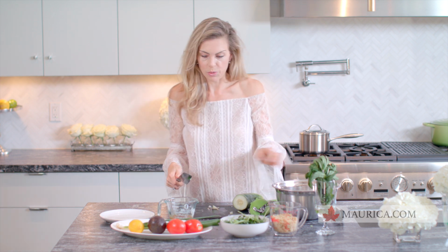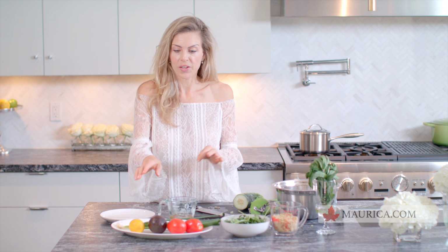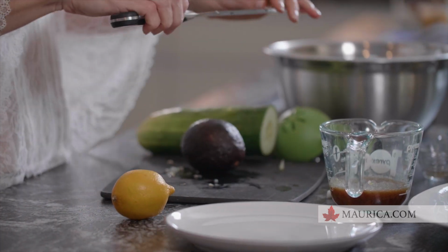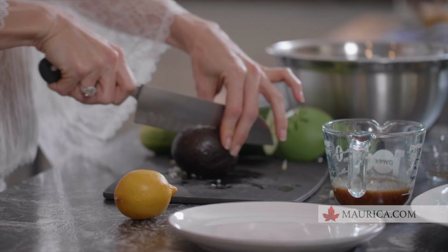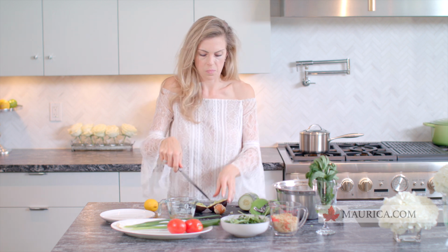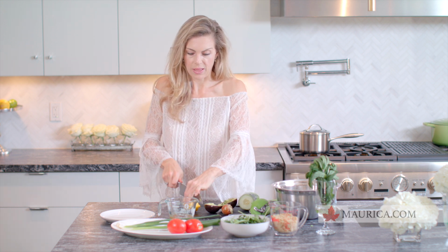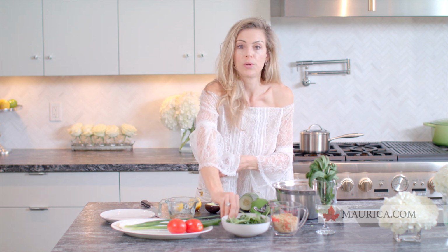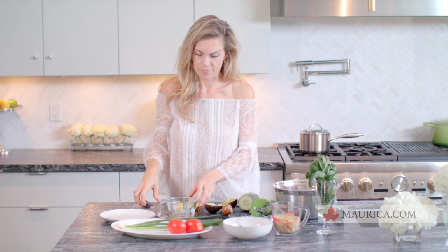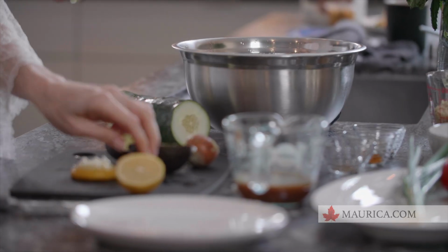I really enjoyed putting together this very simple date syrup, which we just soaked in warm water. And we're going to add a little lemon in it, and that's going to be our very simple but delicious and flavorful dressing. Just a touch of the avocado, throw that in the mix. Slice up the lemon, which we can throw in with our arugula. Have a little bit of black pepper in the mix as well.